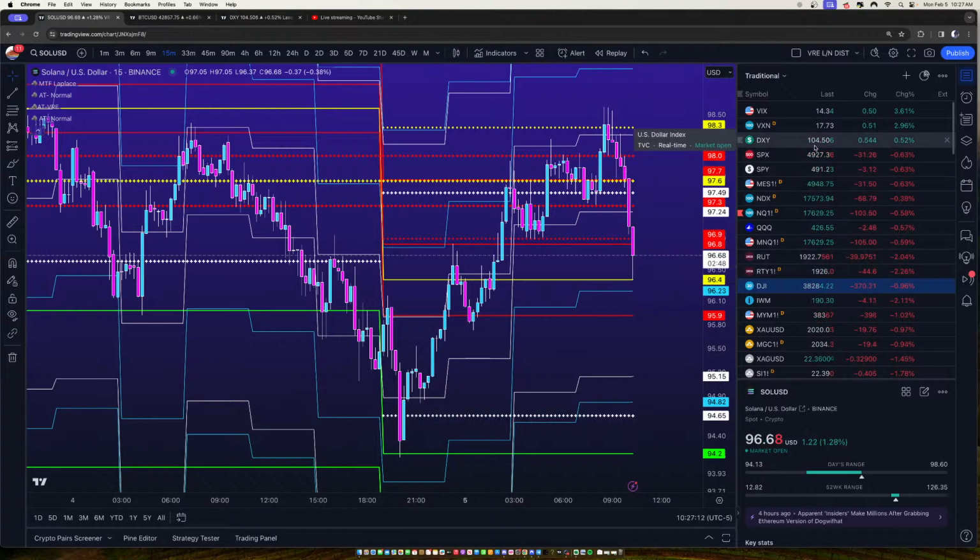But you got a nice test of that center of the daily by Solana. Wick right into it. All you people out there, where'd that wick go to? That blew through my 9 exponential moving average. I don't know where it went. Went to the center of the daily volatility range, my friend. That's where it went. Right to it.